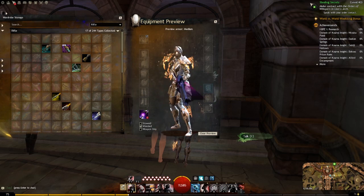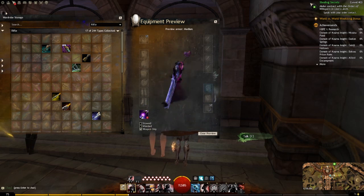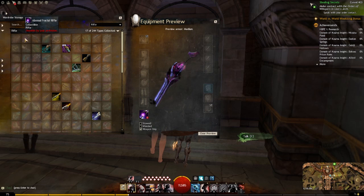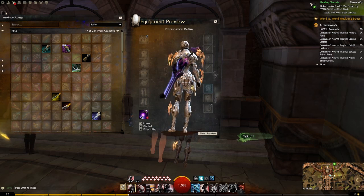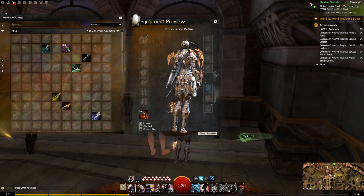Abyssal fractal rifle. What is this? Oh shit, that is fucking nice. Let me see. Weapon only. It's actually very nice. It is very sci-fi. I like that. What is it called again? Abyssal fractal rifle. That's very nice actually. Oh shit, what about stowed? Yeah, but I would have to re-dye my armor and everything. That's pretty nice, actually.